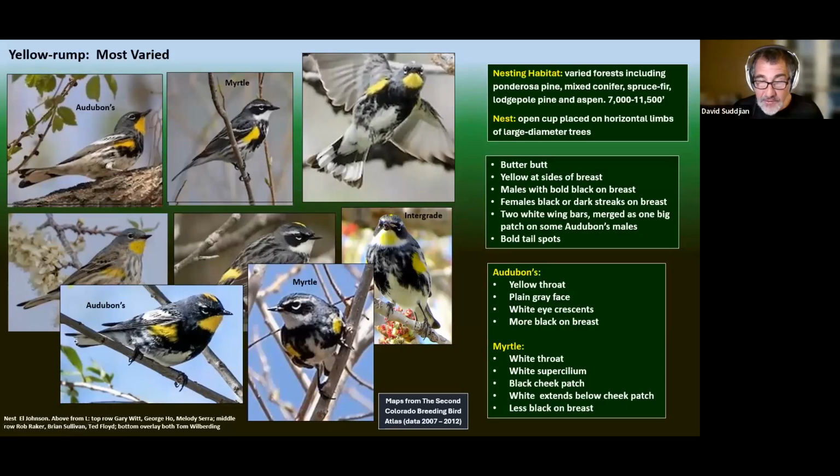Of course, we also get a lot of intergrades. These aren't hybrids because these two forms aren't considered species, but subspecies. And so we call their interbreeding results an intergrade.